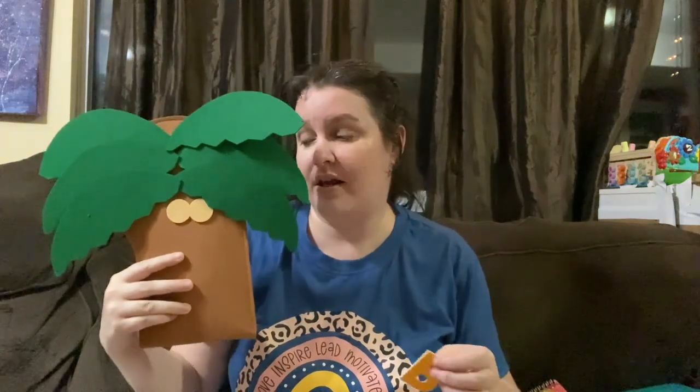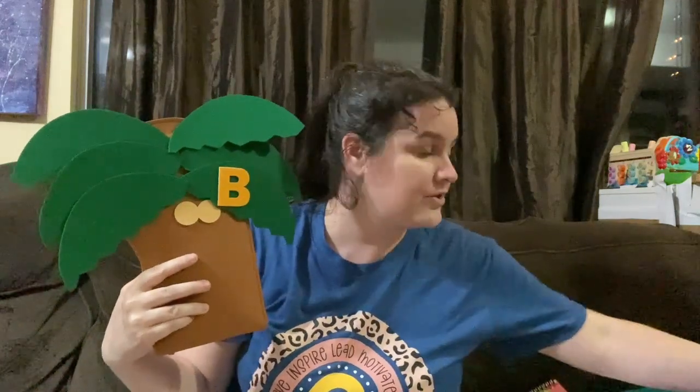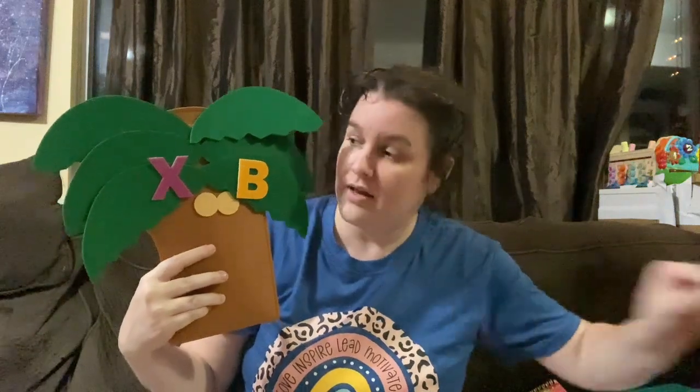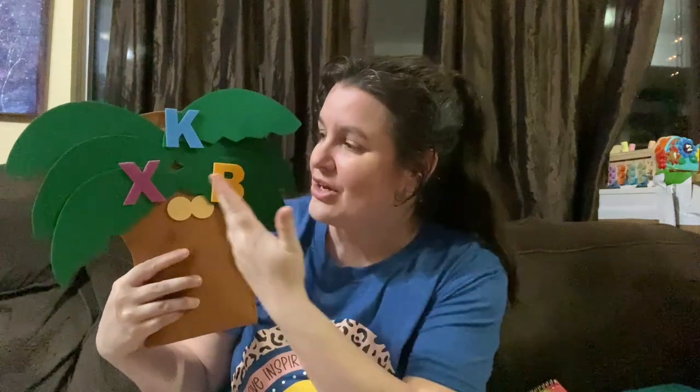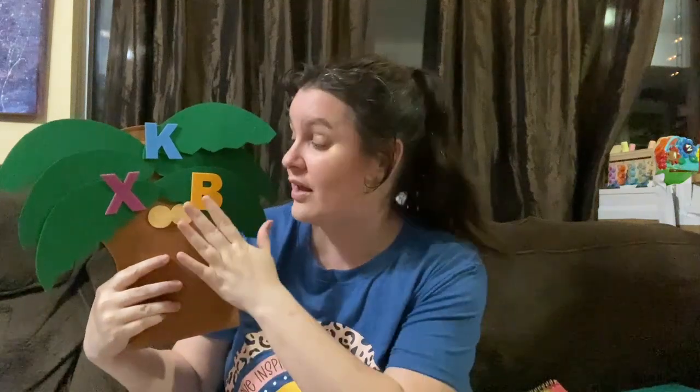I have some letters off to the side. So as you are reading the story, you have the letters, and you can add the letters onto the tree as you are reading along. So your daughter or your kid, my daughter, she will have to find the letter that we are talking about from the book and add it to the tree. And it's a fun way to add and play with the letters. So I am super, super excited about that.